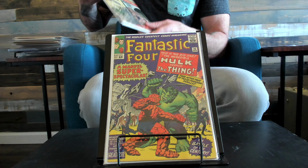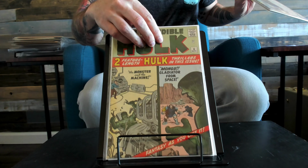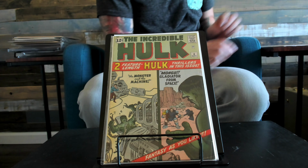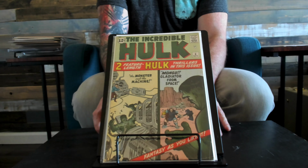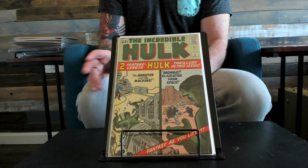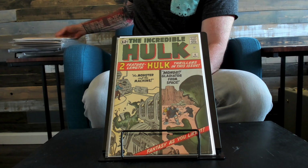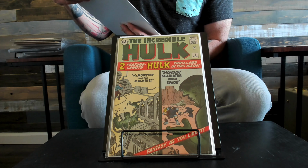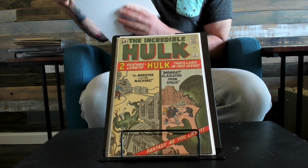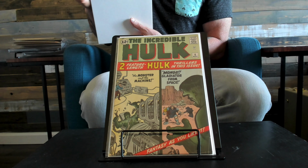Then we got Hulk number 4. These old Hulks are really hard to find in nice shape. Let me see if I can back this up so you can see the whole thing. Yeah, they're really hard to find in nice shape. Their print run was a lot lower than other books in this range. Now, dude, this is nice. It's probably grade in the 9.0 range.